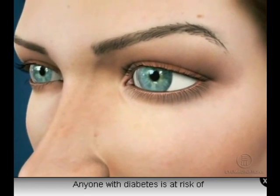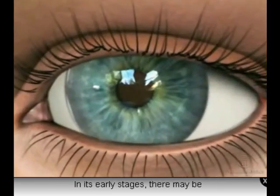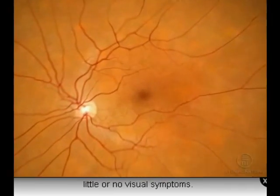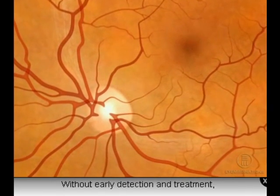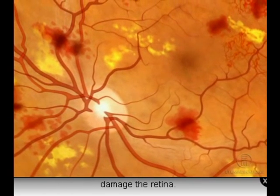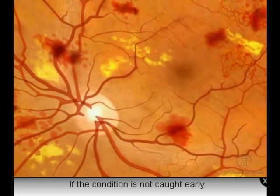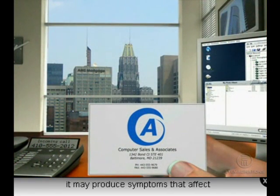Anyone with diabetes is at risk of developing diabetic retinopathy. In its early stages, there may be little or no visual symptoms. Without early detection and treatment, diabetic retinopathy can permanently damage the retina. If the condition is not caught early, it may produce symptoms that affect vision.